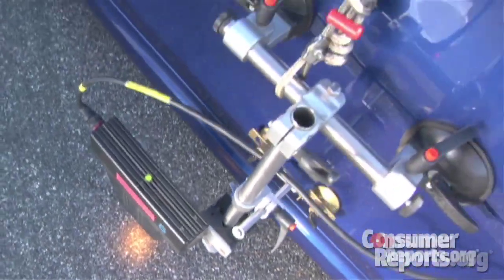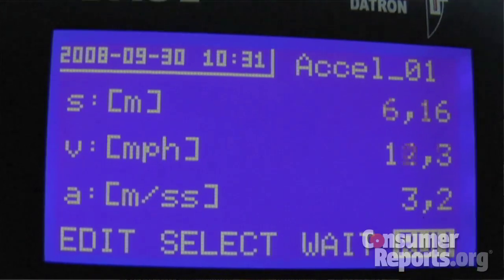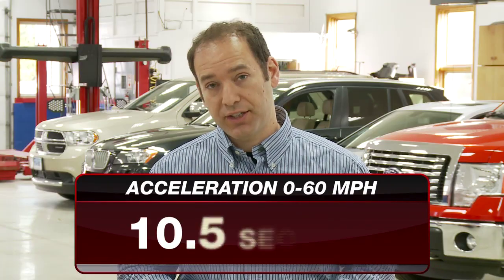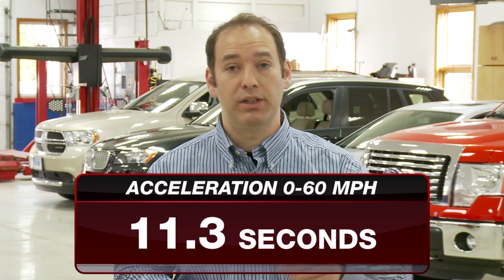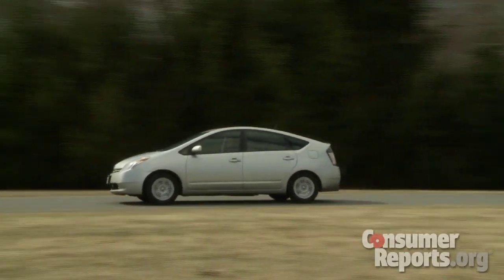So we ran the car through the same fuel economy and acceleration tests that we use on every car that we test here at our track. When we compared acceleration numbers to our original Prius, we found 0 to 60 numbers extended from 10.5 to 11.3 seconds. That's a little bit slower, but it's probably not something most drivers would notice.